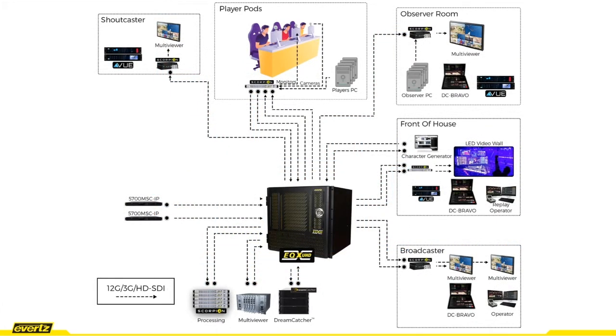However, in this case, we're going to be leveraging our EQX UHD, which is our 12 gig SDI router, and move those signals over an SDI infrastructure between the player pods, the shoutcaster, the observer rooms, the front of the room, and the broadcaster. Thanks, Mo.